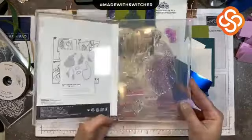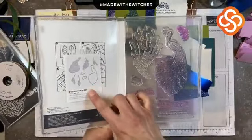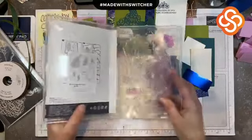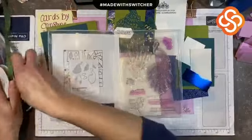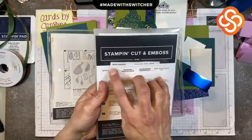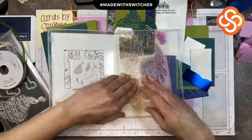And when you flip it open, I've taken a little snippet, a photocopy of the catalog of the coordinating dies called Detail Peacock. This is my way of staying organized. Some of you may have seen that I've done that, and here I've got the name of the stamp set. So if I can't remember the names, this really helps me stay organized.